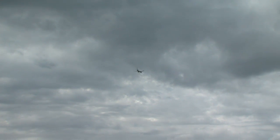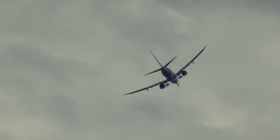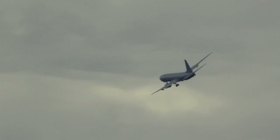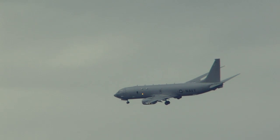This is from Boeing, the P-8A Poseidon. Fully integrated mission system, robust communication suite. And he too is going to use 06 for landing.